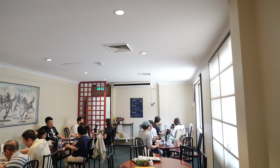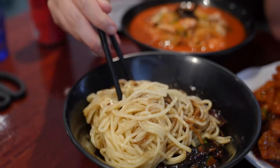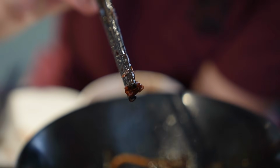When we first came in, there were quite a number of people around us and almost every single table had a bowl of Jajangmyeon. Just very comforting. We just got the plain one. There's some onions, there's some pork mince, there's some zucchini, but you can have the option of adding seafood in there as well.